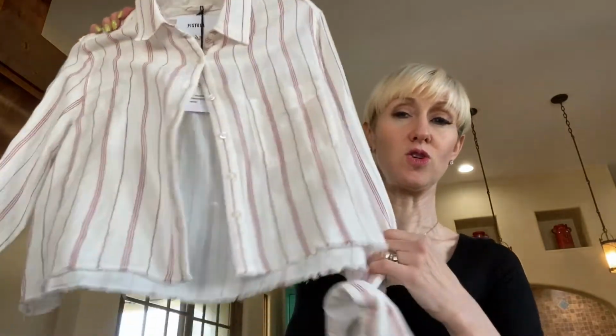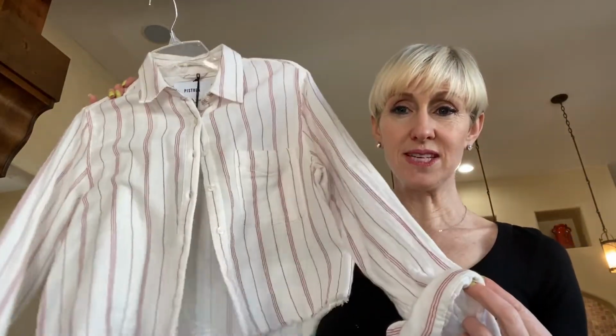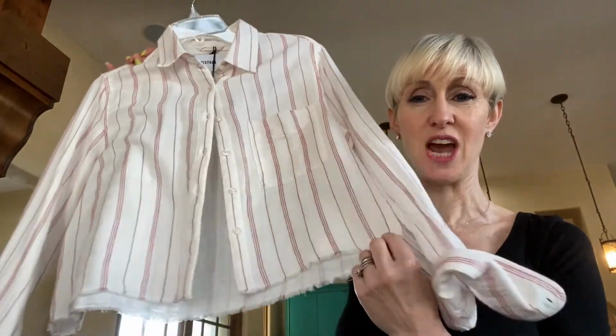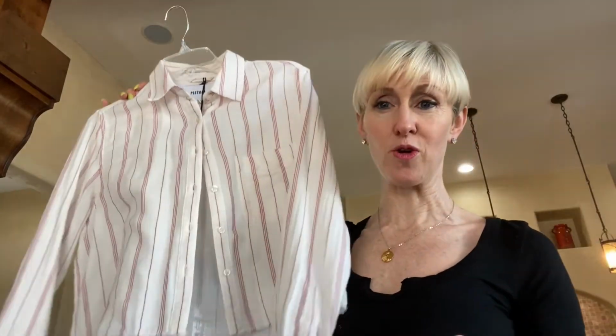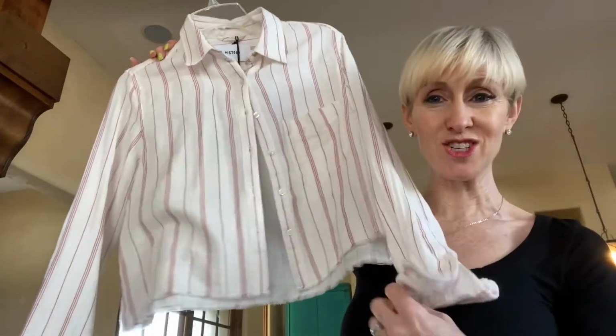One that I have gotten so much wear out of is this little cropped Pistola button-down shirt. I love this for its softness. I love this because it functions like a jacket. It's so soft and easy. It launders well. So they're another priority for me, something that launders easily. And it's just super, again, just like with the blazers, it's super unstructured.